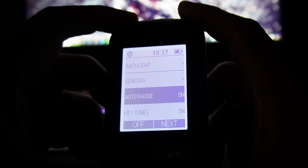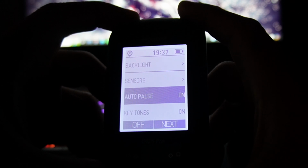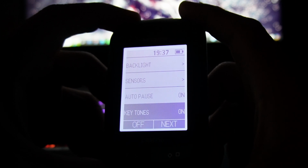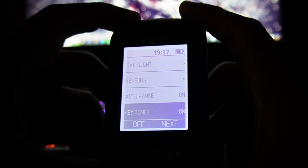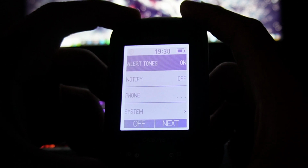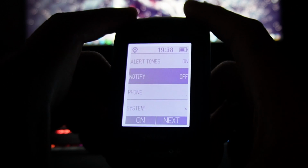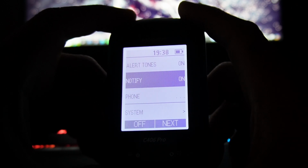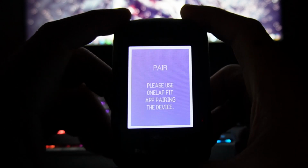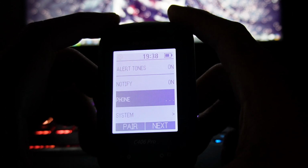With auto pause, as the name says, it pauses every time you fall on or below the set speed on the app. Key tone toggles the beeping on or off whenever I press a key. Alert tones toggles beeping of the Magene C406 Pro's alerts, and Notify pushes whatever notification you have on your phone to the computer. Phone is probably an old way of pairing the phone. The only way to do this now is through the app.